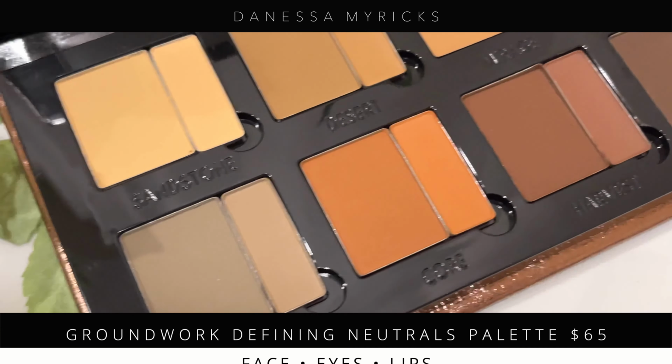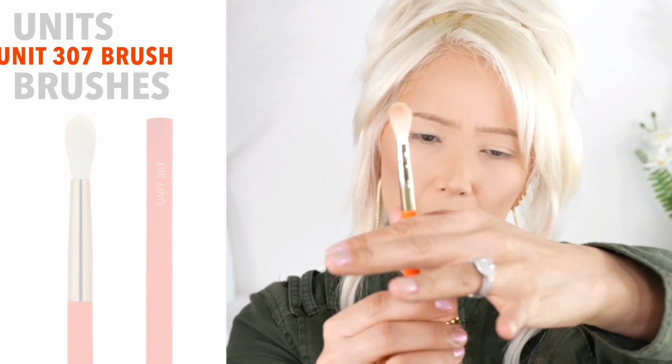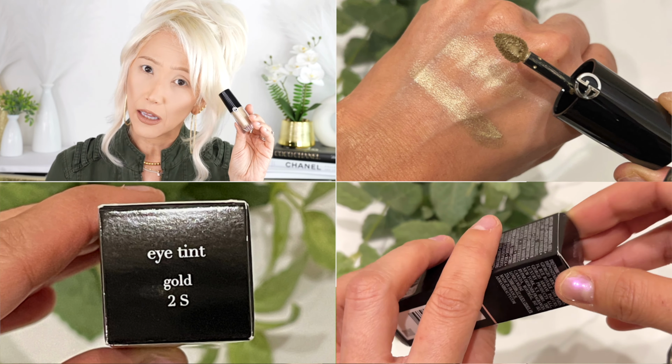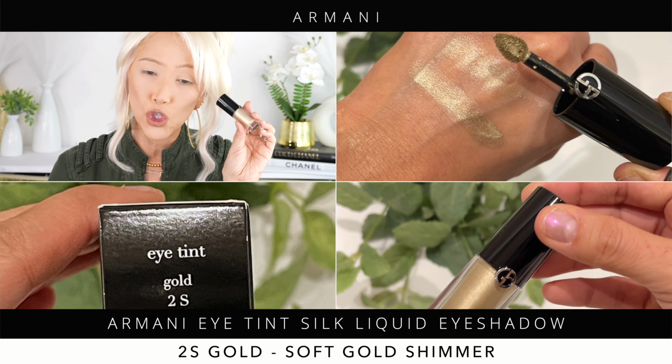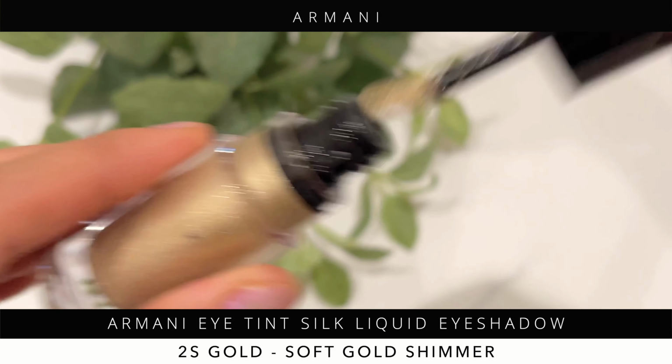Oh my goodness. All right, we are gonna take my Units 307 brush. You guys know I just love this nice fluffy brush. They're so affordable. I think this one's like $9. I'm gonna knock everything over. I am gonna use this Armani liquid shadow in the shade 2S with this palette. So I'll show you guys what that looks like in the swatch right there.